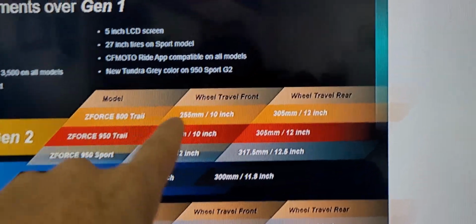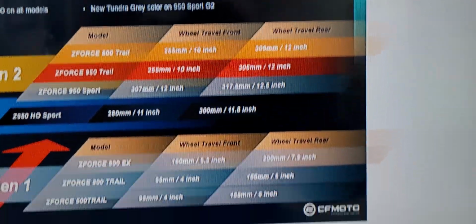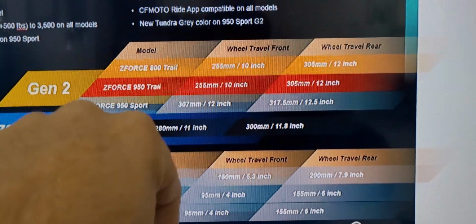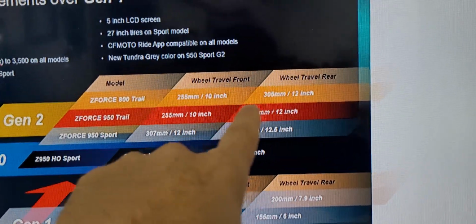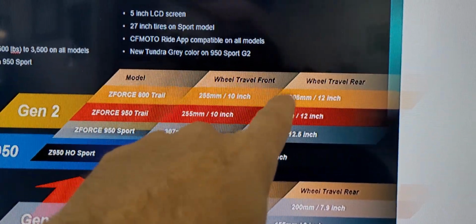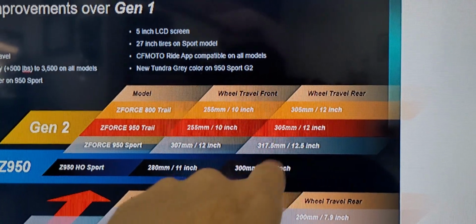Look at the new Trail. 10 inches in the front and 12 inches in the rear. Dude, they just doubled the suspension. More than doubled the front. It's about a 115% increase on the front and a 100% increase on the rear in wheel travel. So these new 800 Trails are going to be pretty awesome. And of course the 950 Trail is on the same chassis with the same suspension.